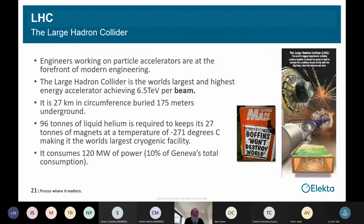It says it consumes 120 megawatts of power, 10% of Geneva's entire electricity consumption when they're beam on. It takes quite a lot of energy, and I'm not sure we can really claim that boffins won't destroy the world, not yet anyway, but we didn't with the LHC.